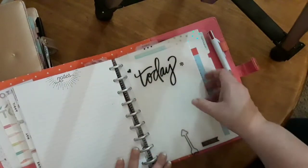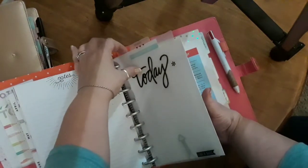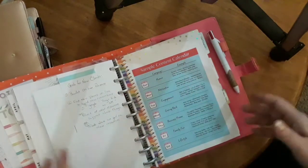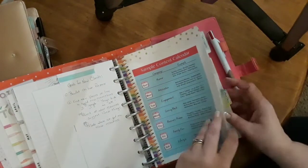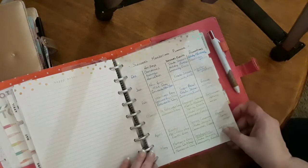I have my business stuff. I have this covered because each of these half sheets is a client's login information for different, all of their Twitter accounts and stuff like that where I do postings for people. A sample content calendar for ideas. This is a seasonal marketing planner.